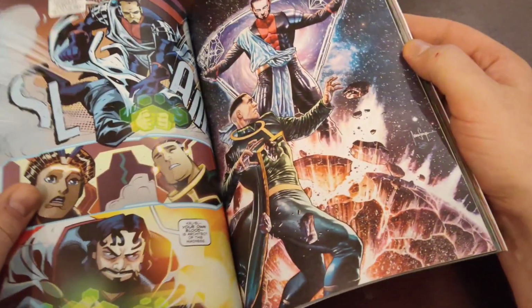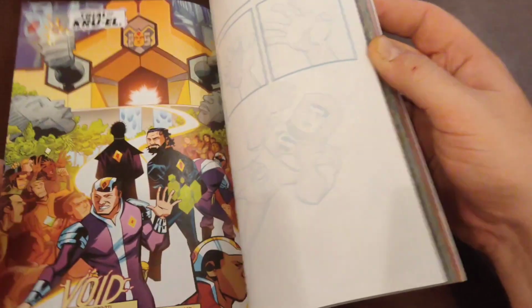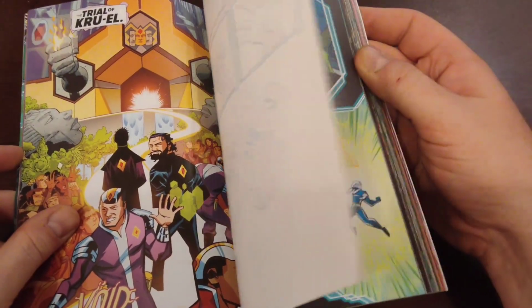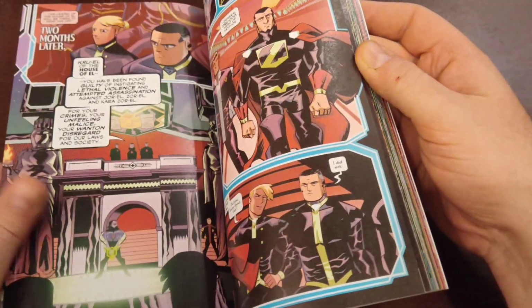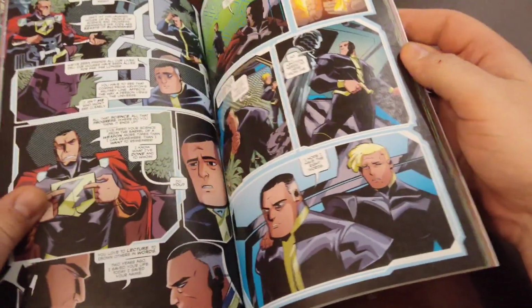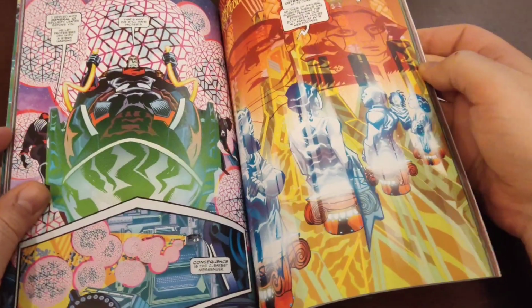Basically, some cops are trying to investigate the murder of a superhero. I've only read the first arc, but it's more grounded. There are superheroes in it, but it is more of a grounded kind of crime story that just happens to be set in a colorful world.